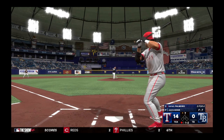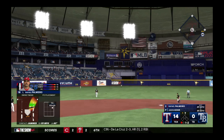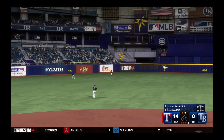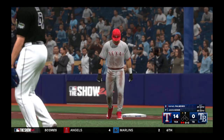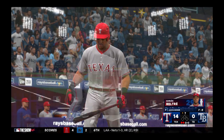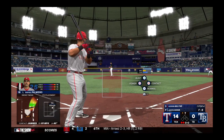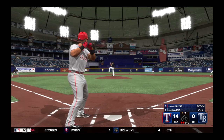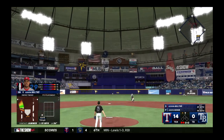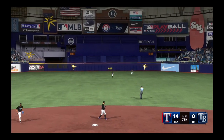One down, base is empty. In the air to left center. Siri sizing this one up. Makes the grab for the second out. Now batting, up next for the Rangers, Adrian Beltre. Hit in the air, center field. Siri in position, and that's the third out.